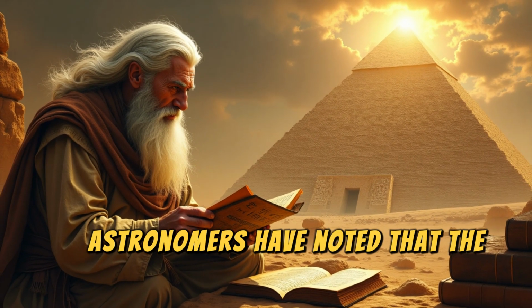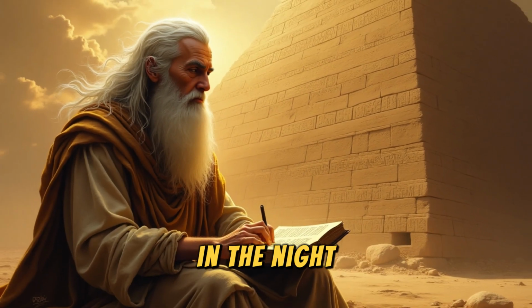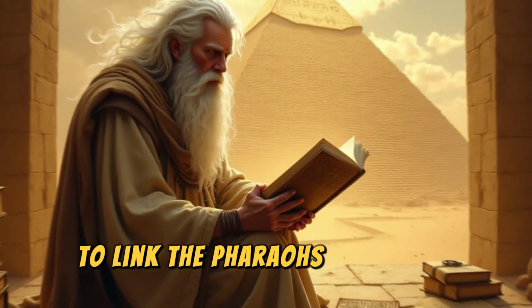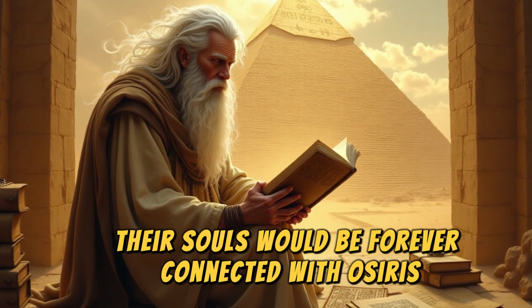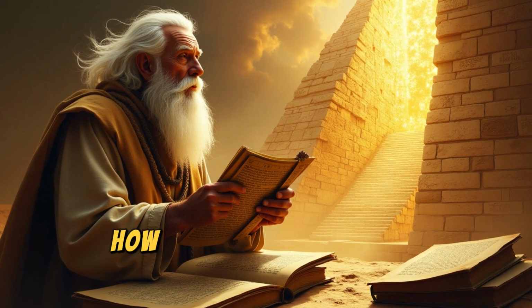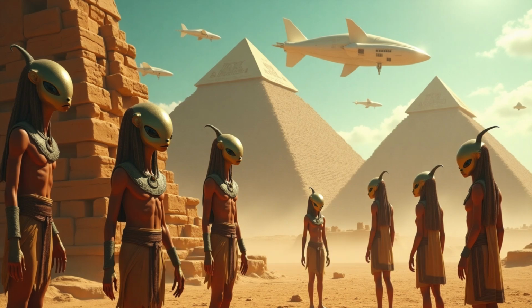Astronomers have noted that the layout of the pyramids corresponds closely with the position of Orion's belt in the night sky. This alignment could have been a deliberate attempt to link the pharaohs with the stars, ensuring their souls would be forever connected with Osiris and the afterlife. But the question remains, how did the ancient Egyptians possess such advanced astronomical knowledge?